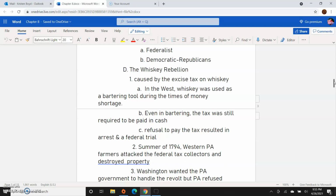They had taken to using whiskey as a form of money, and they would barter for livestock, natural resources like maybe lumber that they needed to build their barn. And the problem with the excise tax is that even though you may have exchanged whiskey for something else, the federal government still expected that the tax on whiskey be paid in cash.